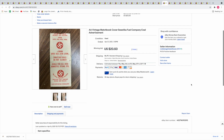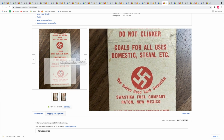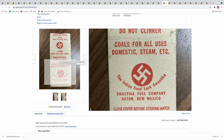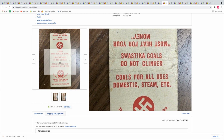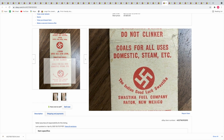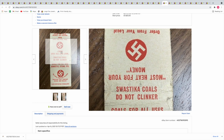Moving on here, guys, I wanted to show this just to show why some things are collectible. This is the Swastika Fuel Company, Raton or Raton, I don't know, Raton probably, New Mexico. This is obviously before World War II, probably 1930s, late 30s. And if they didn't have problems before, they certainly had them by the time the Germans got a hold of this swastika emblem.